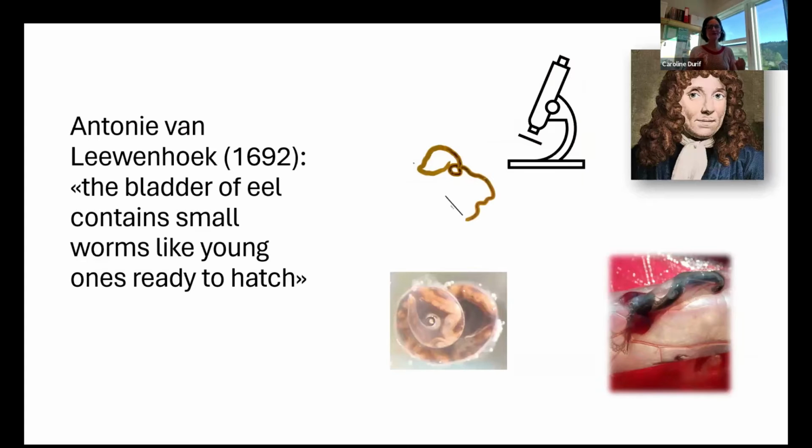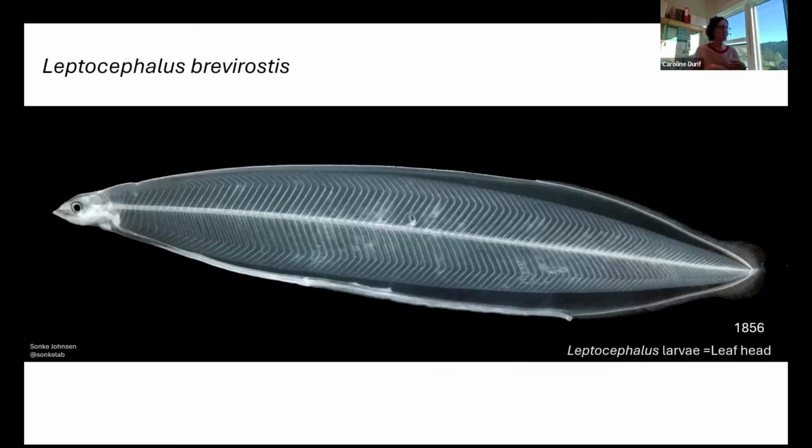Because this was following the pioneering work on microbiology with the development of the microscope. Antonie van Leeuwenhoek saw these tiny black worms inside the eel, inside the bladder, that seemed like young ones ready to hatch. Now, you probably guessed already that these were not eel larvae, but parasites. The actual eel larva looks like this. So it doesn't look like an eel. It looks like a leaf, and that's where it gets its name, Leptocephalus larva.